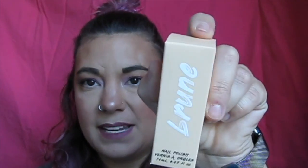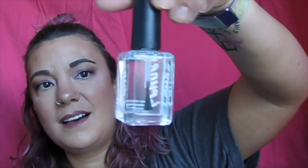And I see a repeat offender, and this is what it is. I think this is a different color though. The bottom says something else, and it says a base coat. So ta-da! Okay, so it's clear. Thank goodness it's not the same one, because I would have been peeved. I might end up keeping this one.